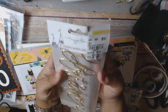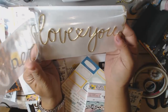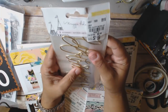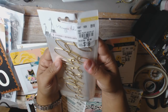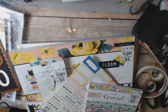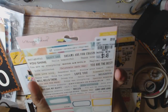This right here, you get two of these puffy gold stickers. One says Dream, and one says Love You, and it's $1.99, normally $4.99. The one that I'm keeping is the bent one. And it's 2026713, and I bought like four or five of these. I saw somebody had some other Maggie Holmes that I didn't find. I was a little disappointed that I didn't find that stuff there. But considering what I found, I can't believe I felt disappointed.